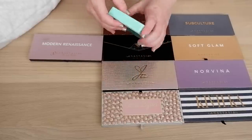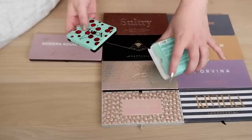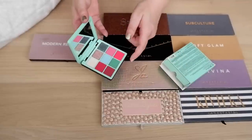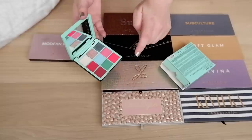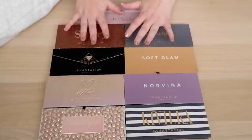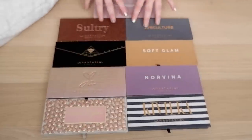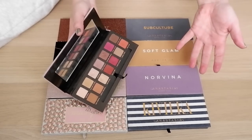And then I tried one of their mini palettes, and I've said it many times before. It's got pressed glitters that are undisclosed on the packaging because this is not a pressed pigment. It's got so much texture. This is what ABH should have kept doing. The original sort of lineup with the modern renaissance. Who didn't own this at some point?